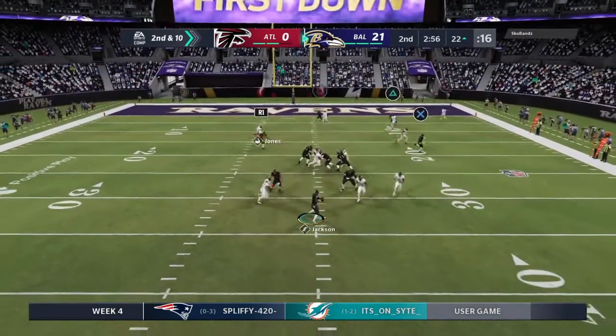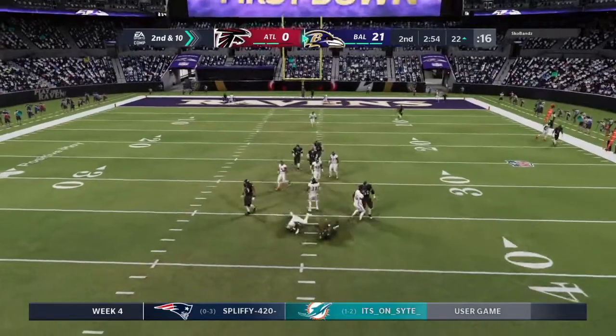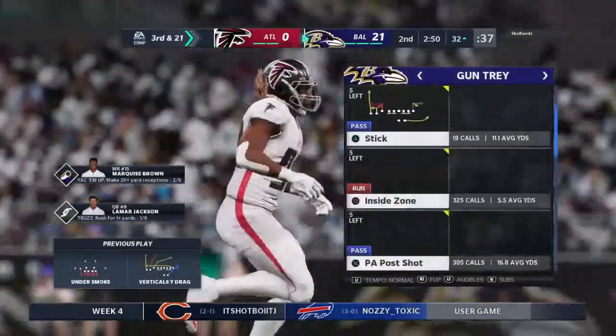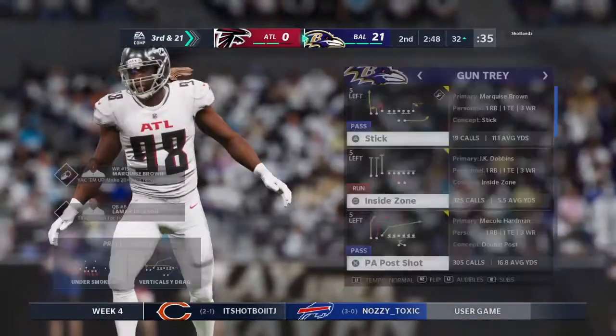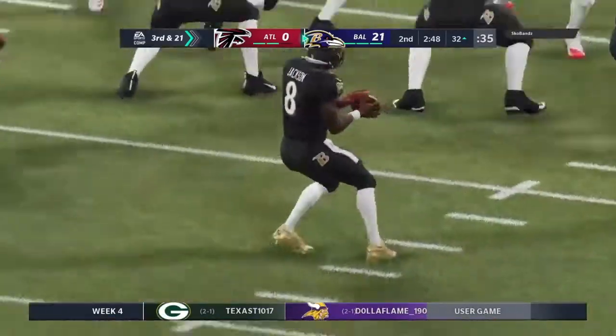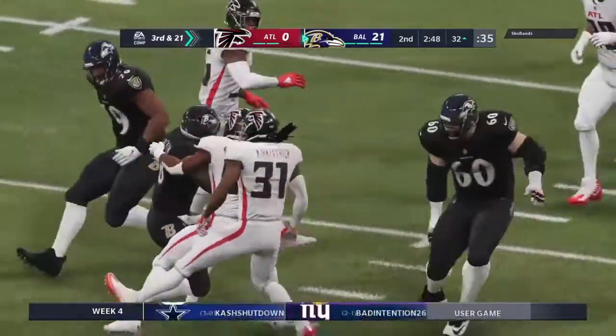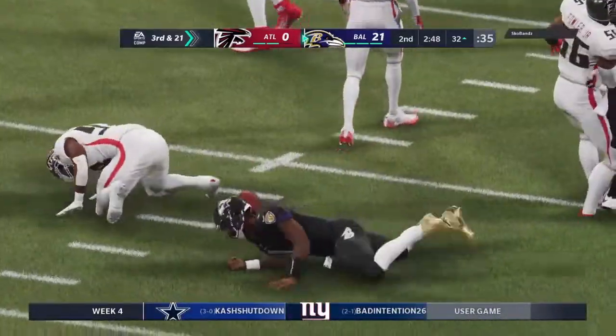Throwing on 2nd down. Jackson. And he's going to be taken down here. A sack back at the 32. Tack McKinley made his way into the backfield. Well, maybe that can give him a little bit of a pick-me-up, a little bit of a jolt. One of the few things that's gone right defensively. Because other than that, it's really been a first half to forget.